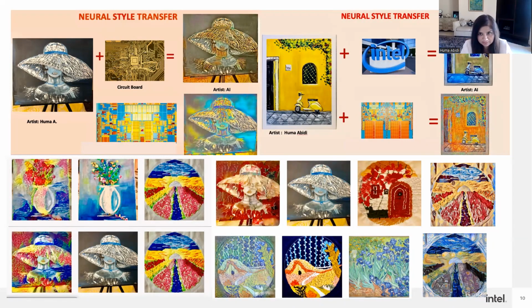So it takes two images: a content image, for example, one of my paintings, or embroidery, or whatever else I do, and a style reference image. In this one, I'm not showing, but I tried it with Van Gogh and Monet, etc. And then something completely different. Actually, I do have one for Van Gogh also. Completely different, like an image of an Intel chip. And then you blend them together.